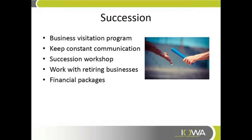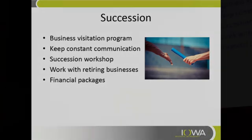But I would get involved in some kind of a business visitation program. I think it's a great opportunity for a chamber of commerce, for example, to send people out, not just the director, but the chamber people, to talk to businesses and look for red flags and find out what they need, because you can learn a lot and people understand that you care about them. If you're going in and out of businesses, you've got to be visible.